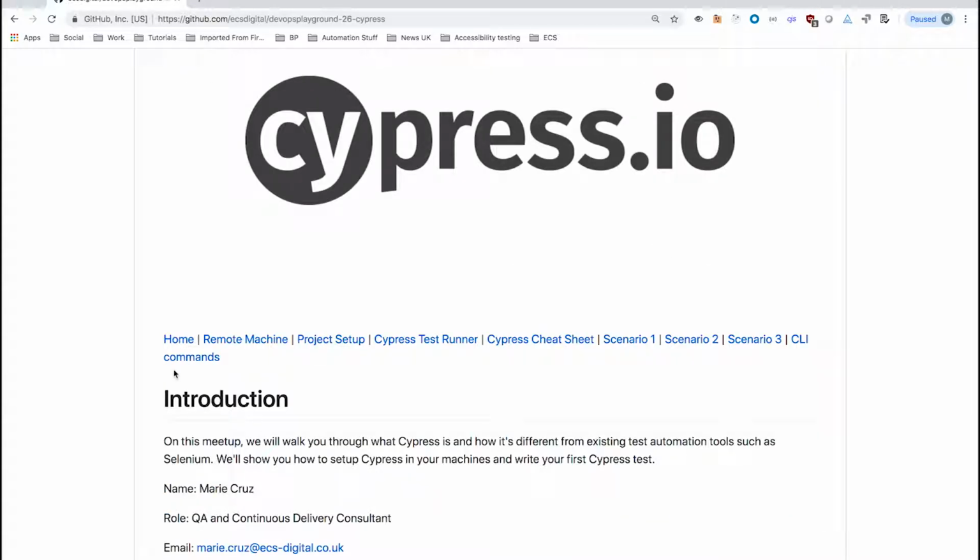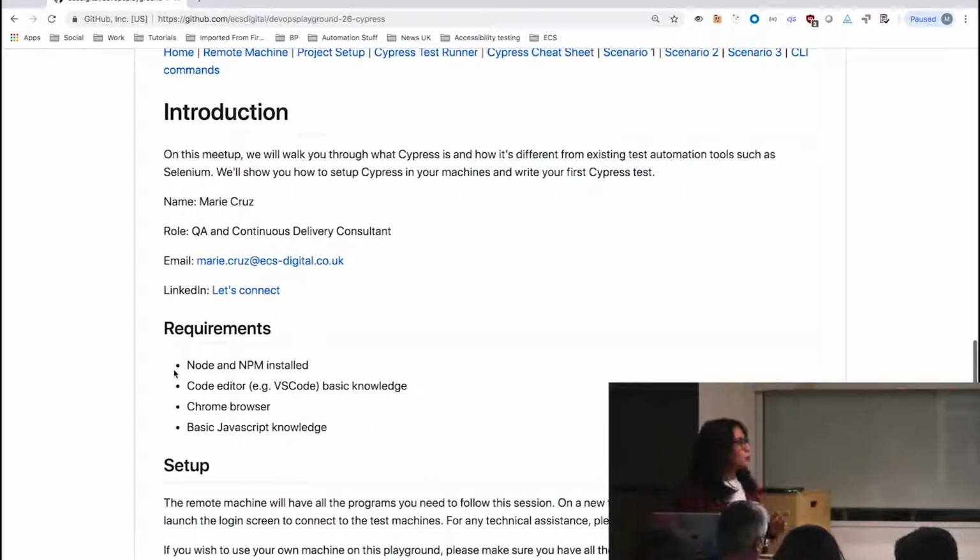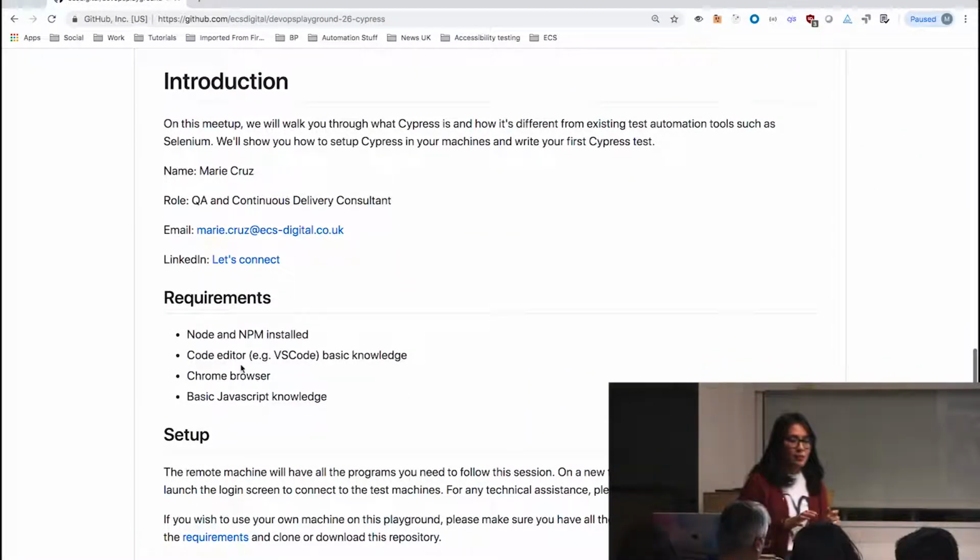So first things first, what are the requirements for this project? Everything has been installed on that RDP, but just to reiterate what you need to have if you want to do it on your local machine. First, you need to have Node and npm installed. Ideally, you should have basic knowledge of a code editor, and you should have Chrome browser installed on your machine. And lastly, you should have basic JavaScript knowledge.